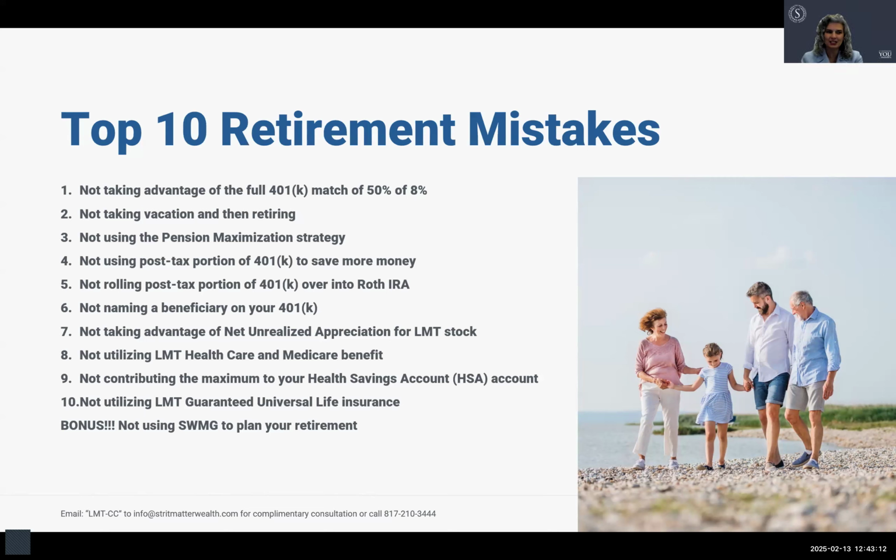And eight, not utilizing your Lockheed healthcare and Medicare benefit that can also help you and get that subsidy to help pay for it. Number nine, not contributing the maximum to your health savings account and therefore getting that tax-free benefit for medical costs in retirement. And number 10, not utilizing the guaranteed life insurance portion of your insurance benefits. And the bonus, Kelly, not using Strittmatter Wealth to plan your retirement.